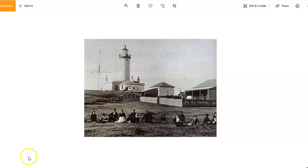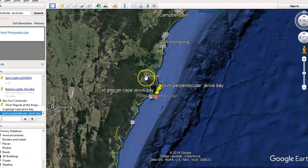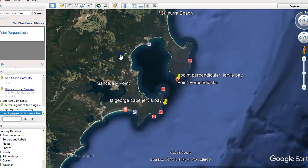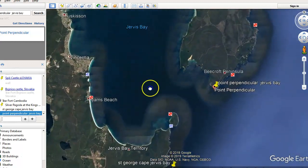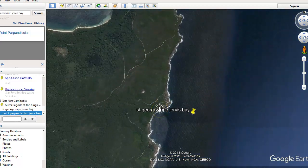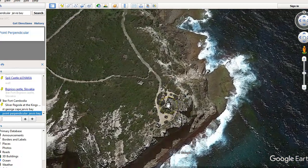But let's have a quick look on Google Earth just so you can get an idea of what I'm trying to say here. Okay, so here we are, country New South Wales. That's an area that we had a look at yesterday, and the towns that we were looking at are all in this region. This is Jervis Bay. Now this is the point here where the first lighthouse that they then destroyed was. There it is there.